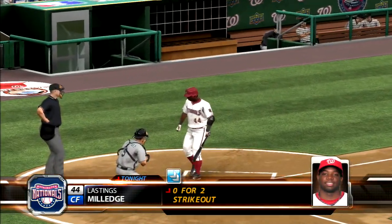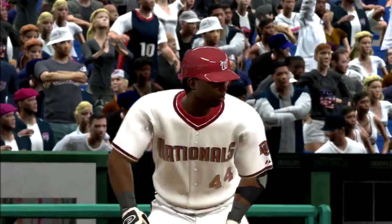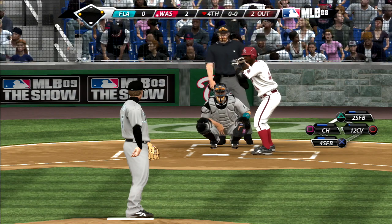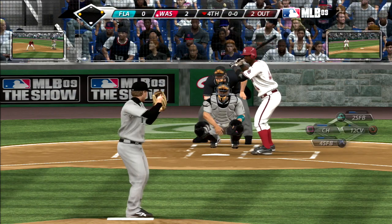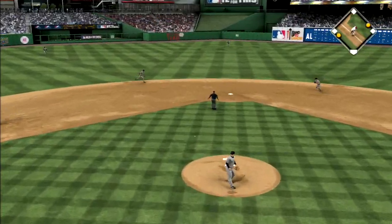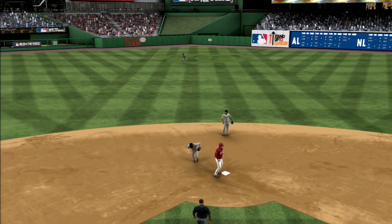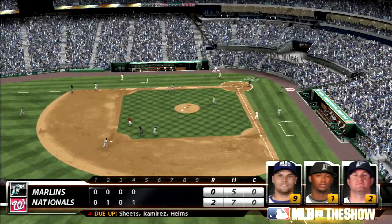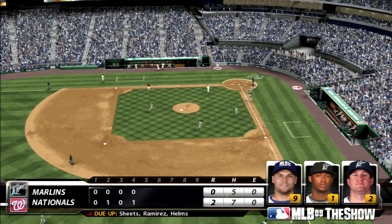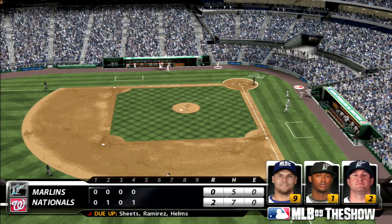The runners at the corners with 2 gone, and digging in is Lastings Millage, the center fielder. First pitch on the way. Now a ball hit back up the middle. And an underhanded throw is in time for out number 3. So 1 run on 4 base hits, no errors, and a couple of men left. We played 4 full. The Nationals lead it 2-0.